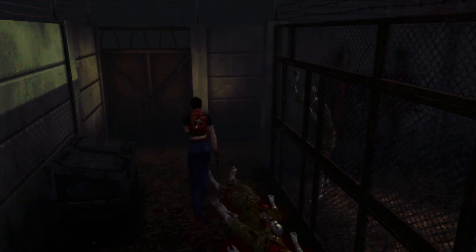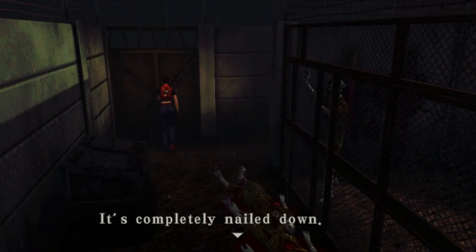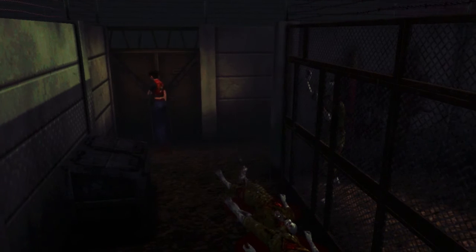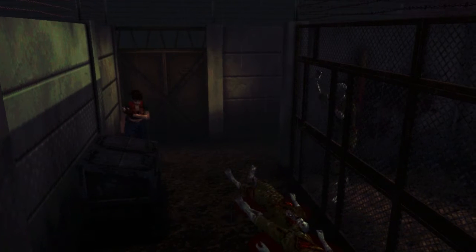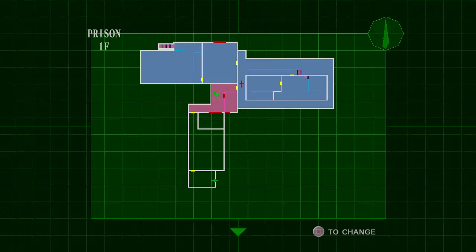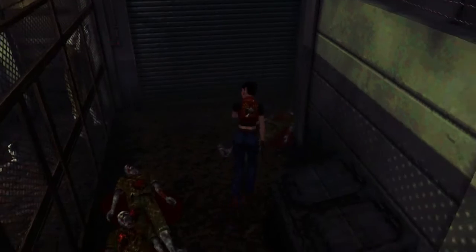Okay, let's go this way before we get cut off. It's completely nailed down. Impossible to open. Apparently a dust box. Okay. We'll go to this door around the corner then. Nothing in this corner? Alright.